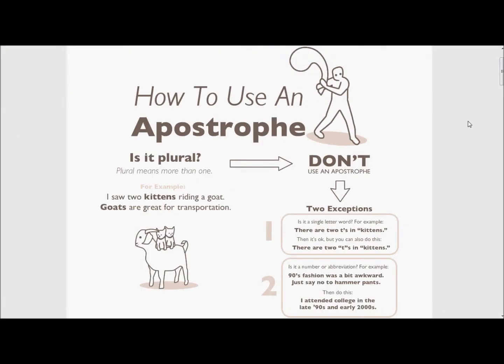Okay, we're going to dive right into this. How to use an apostrophe. So the first and most important thing you need to ask yourself is, is the word that I'm using plural? Let me preface this with, most of the time I've seen that we have a problem with not using apostrophes. But I'm going to start out by saying when you should not use an apostrophe, and when you don't need to, I guess I should say.